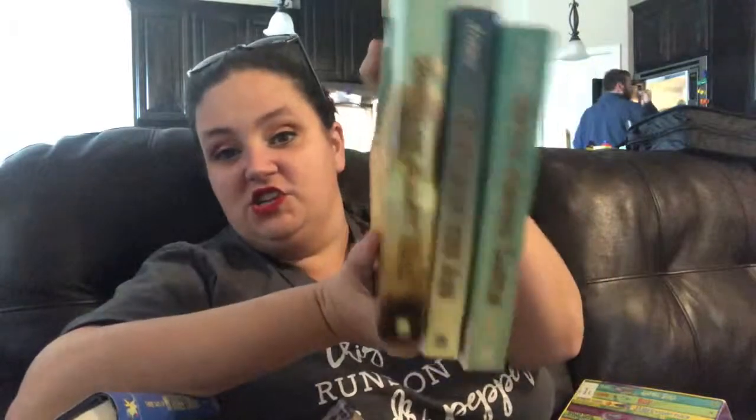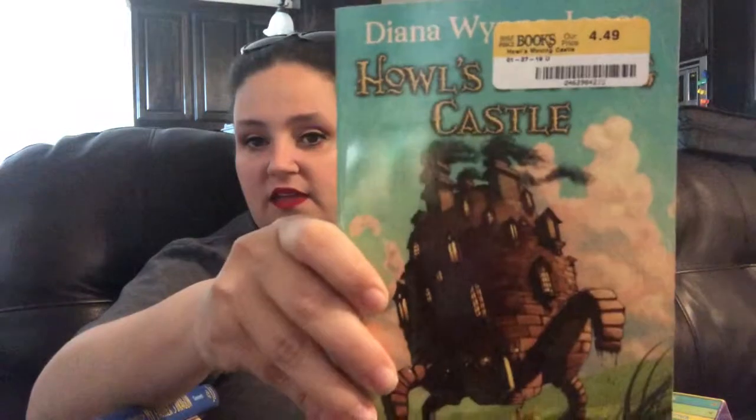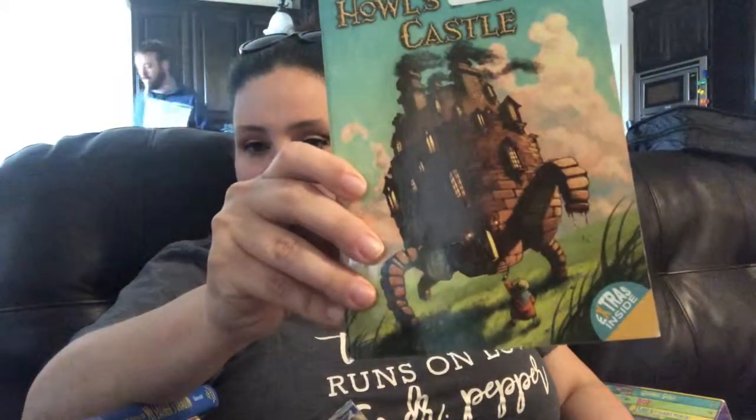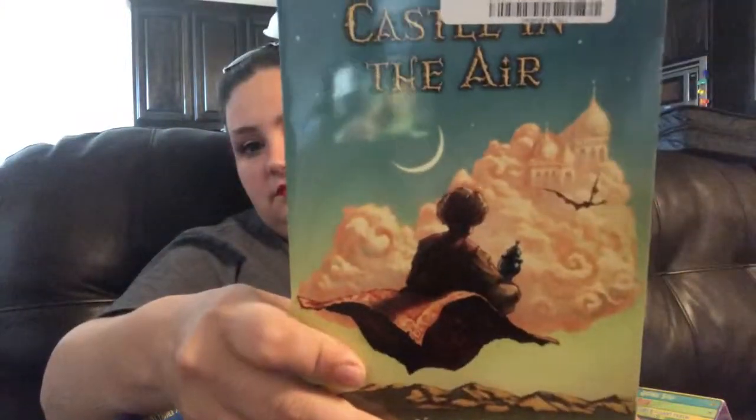Last but not least, of the ones I could find, I'm sure there were more, I talked about in my last video that the lady that was checking me out at Half Price Books was like, you really need to check out Diana Wynne Jones. So the next time I was at Half Price Books, I just was looking in that area and saw they had the entire series she was talking about. It's called Howl's Moving Castle is number 1. It was $4.49. How funny that looks, that castle with legs on it. And then the next one is called Castle in the Air. It was $3.99.